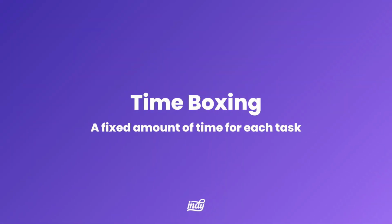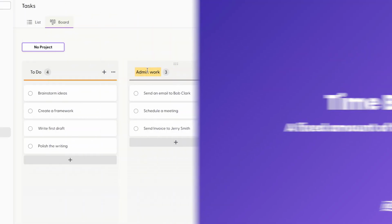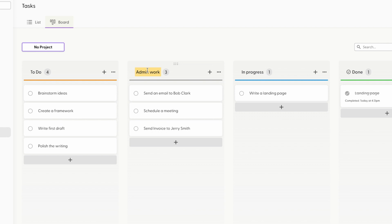And then the final method is called time boxing. To do this, you start by estimating how long it will take you to complete each task, and then you dedicate that fixed amount of time towards that task. And then once the time limit is up, you stop working on the project and you assess whether you reached your goals or not, and if you finish the task in time. This can help you optimize how quickly you get projects done. And it's also a great way of seeing whether you have enough time in your week to be able to take on more clients, or if you've hit your maximum workload.